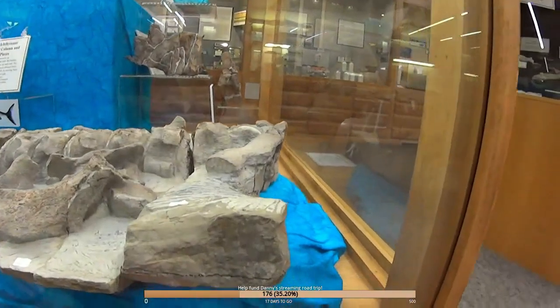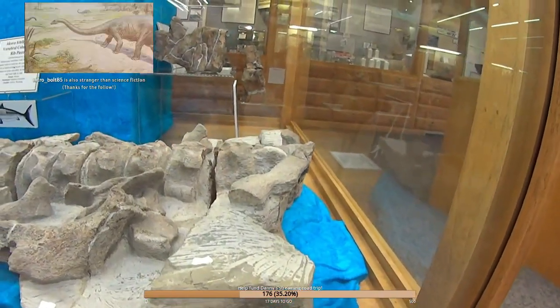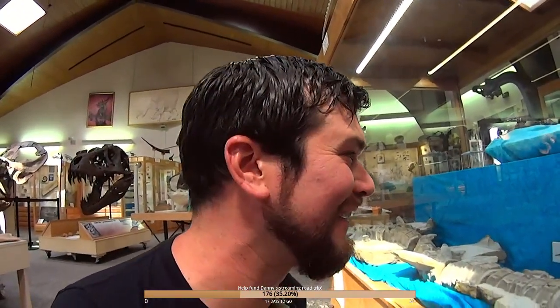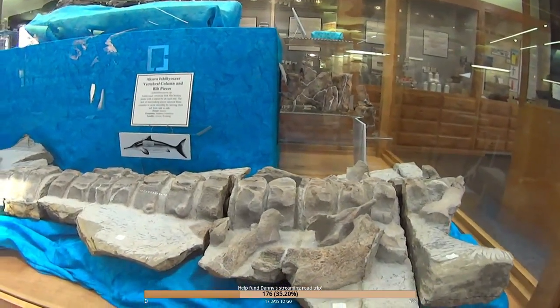And here, this is like limestone or something, or shale. Pretty tough looking. Holy cow, this must have been a real pain in the butt to prep out using air scribes and stuff. Very cool, yeah.